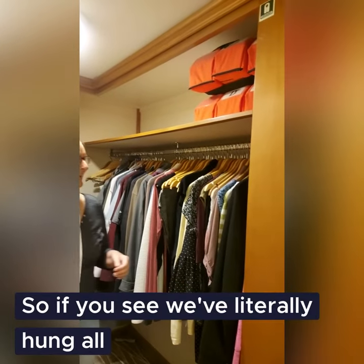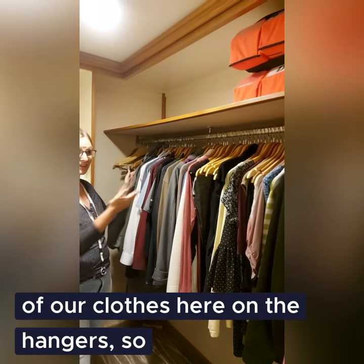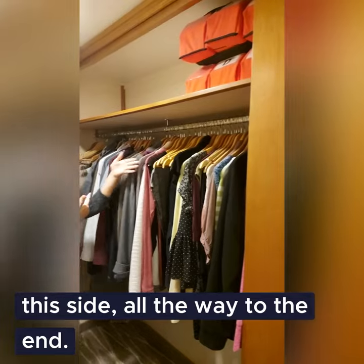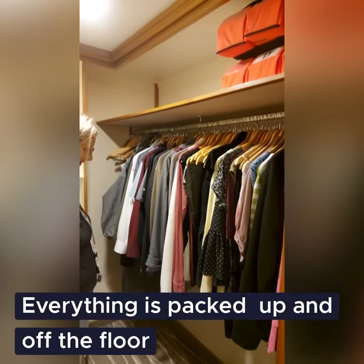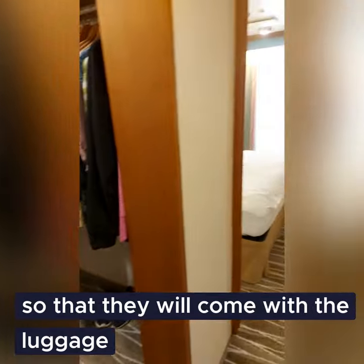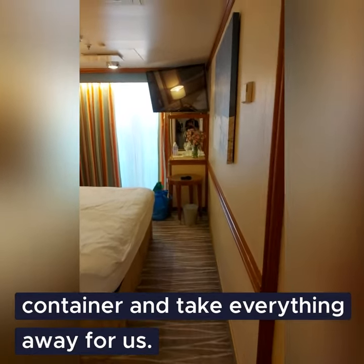If you see, we've literally hung all of our clothes here on the hangers. You can see all the way over on this side, all the way to the end, everything is packed that way, off the floor, so that they will come with the luggage container and take everything away for us.